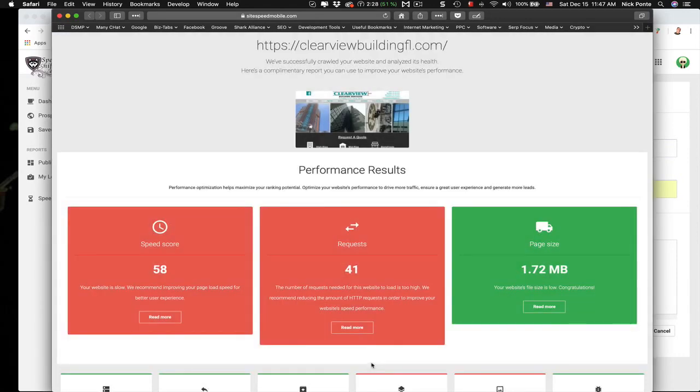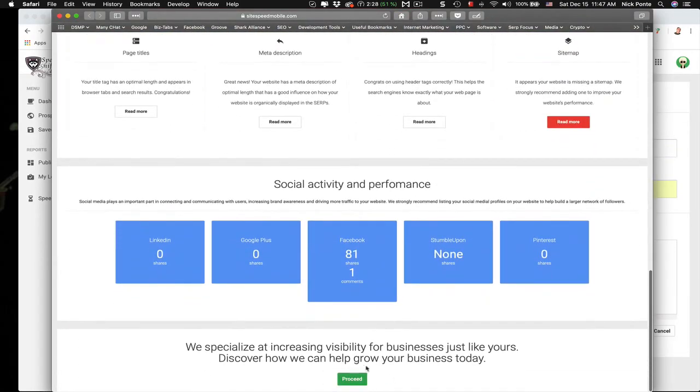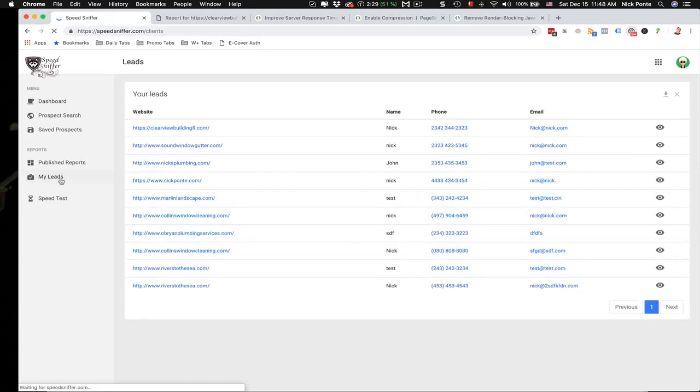So once they opt in, they get to view all of this, right? And hopefully they reach out and hit the call to action at the bottom. But if they don't, you, as the consultant, will see that the My Leads section now has a green notification letting you know that there has been an opt-in to one of the reports that you sent out. So you can see at the top of the page, this is a report that was just opted in. My phone number and my email are there, and now you have the warm lead.